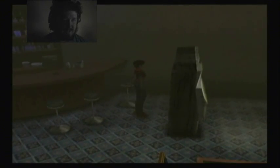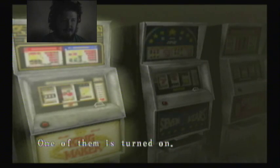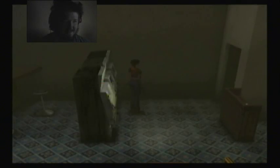I want to play blackjack. Is there a slot machine in here? Slot machines! One of them is turned on. How very observant of you. Is that supposed to mean anything? Is that symbolism of some unrealistic fashion? Or whatever. Okay. Could have gone in there all along on the previous part, god dang it. Just left the silver key in the goddamn trunk. In the big boxy container thing.